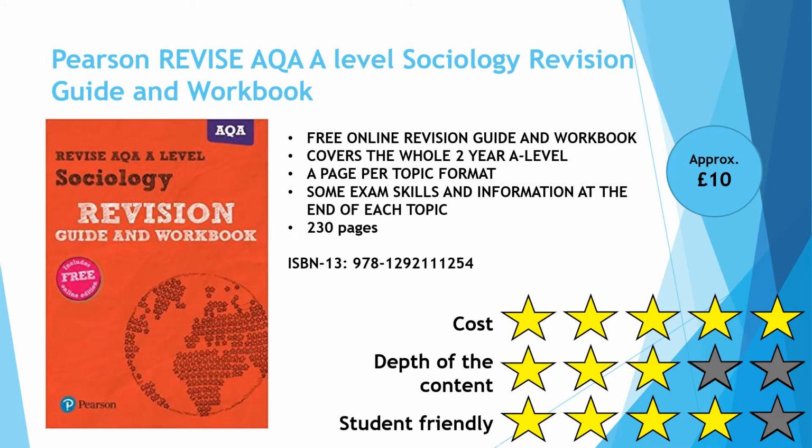It has exam skills at the end of each section. It's got free online access to the workbook, so you can buy the physical book, but then you can also get free online access to a digital copy of that book. And again, cost-wise, it is around £10, so I think it's quite good in cost. The depth of content is pretty good, so a single-page summary, so I'll give it a 3-star for depth of content. And I think it's quite student-friendly, so I'd give that a 4-star score.